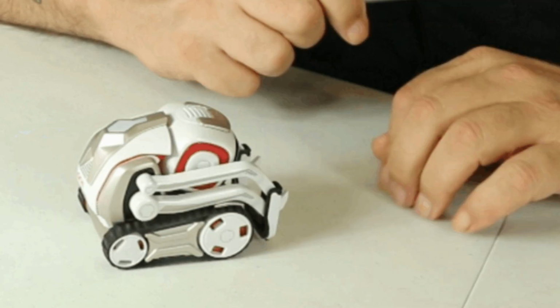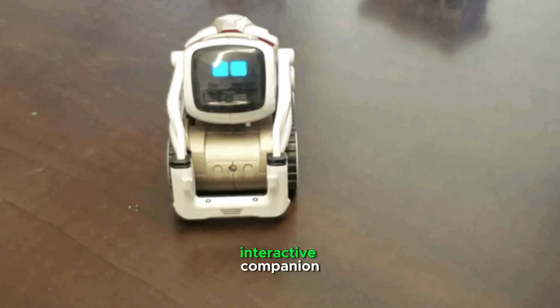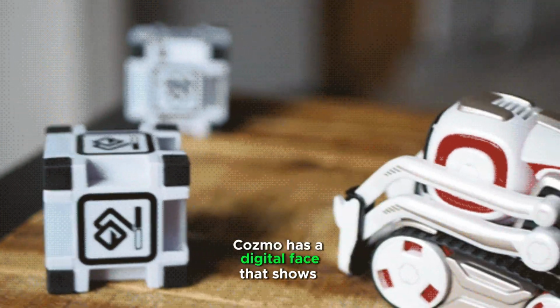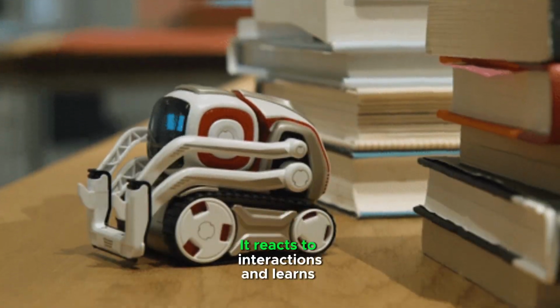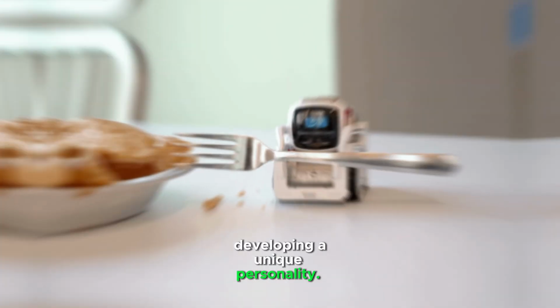Cozmo is a small AI-powered robot developed by Anki. It's designed as an interactive companion with a playful personality. Cozmo has a digital face that shows emotions. It reacts to interactions and learns from them, developing a unique personality.